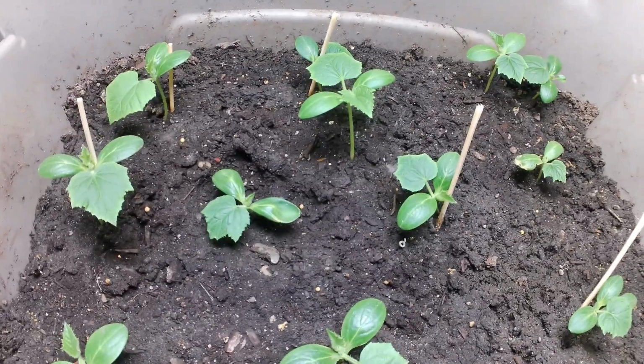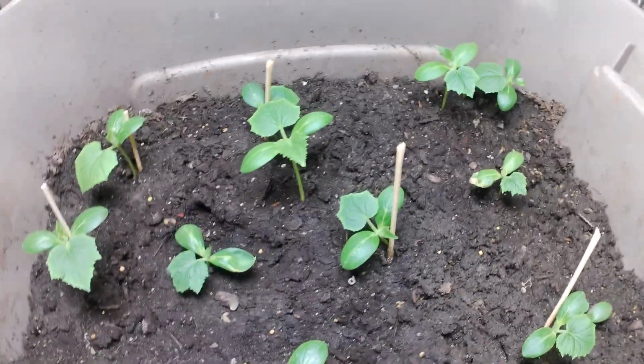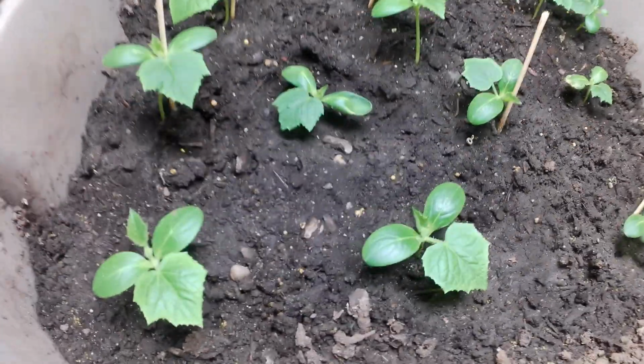But last year, even earlier than this, probably in like November, I planted some cucumber plants, and they grew a little bit, and then they kind of went dormant for a little while because I don't think they were getting enough light. But eventually, I took them outside, and they were a home run. So I'm looking forward to these.